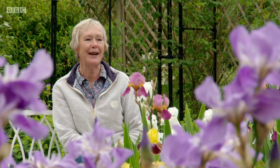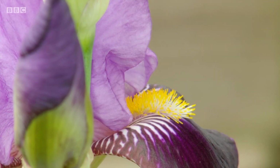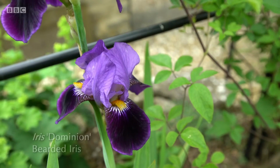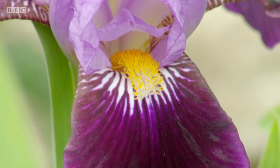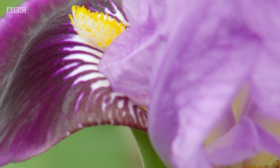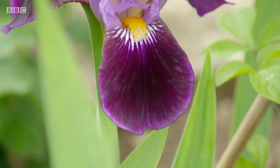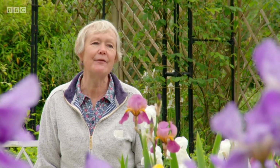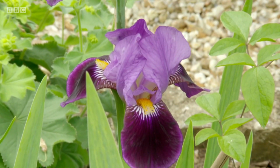The most important flower in Arthur's story is Dominion. There is no doubt whatsoever about that, because that forged his reputation and went all over the world for breeders to use to create new irises. When Dominion was first introduced, it was so special that it was decided to sell it at 5 guineas a rhizome. In today's money, it would probably be about £300. And because it was so expensive, everybody then wanted it, because they thought, if you're charging that much for it, it must be really, really, really special.